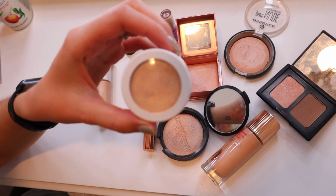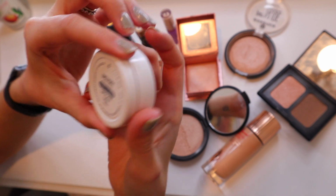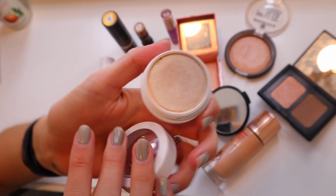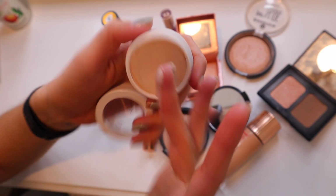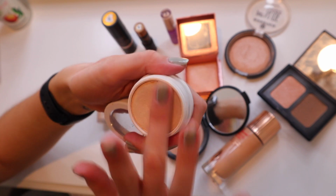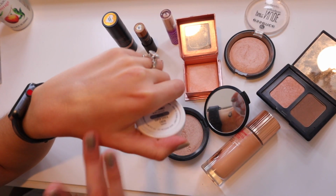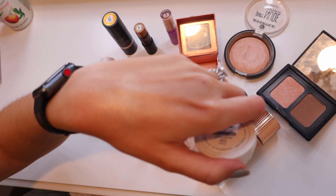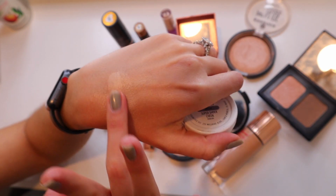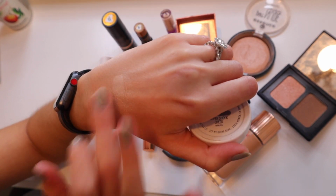One that I need to get rid of because it is truly expired is my ColourPop Lunch Money. I don't even know how long you're supposed to have it, but I've had it way longer. This was like my first introduction into cream highlighters. It's actually still very emollient and still looks pretty good. But again, it's way too light for me. I don't utilize this type of highlight anymore, this little pot cream. It is a really beautiful color, but I never wear it.